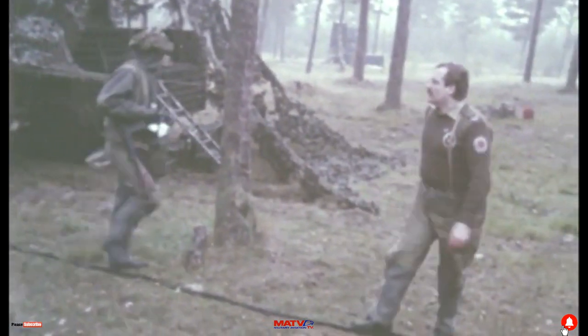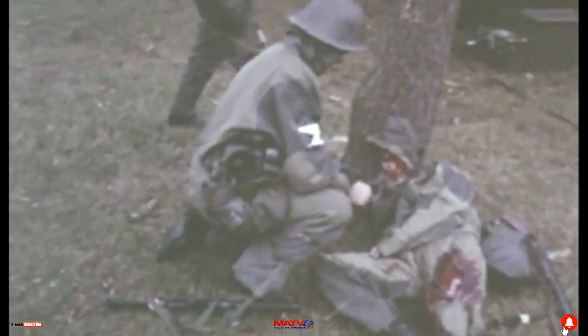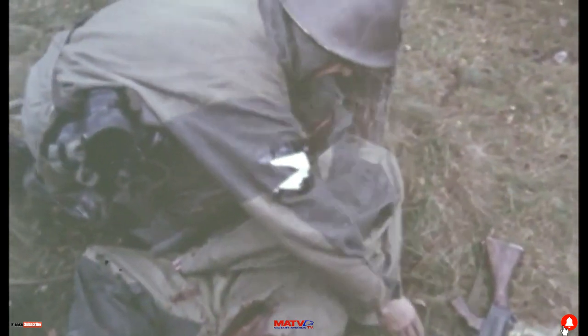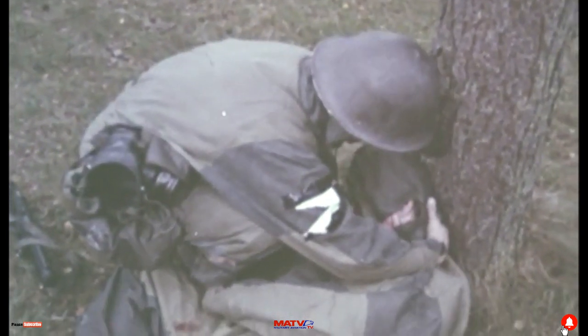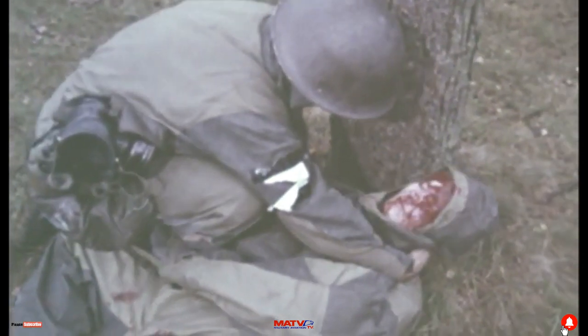Hey, two casualties here! There were plenty of mock casualties, and for the exercise, nothing is left to the imagination.